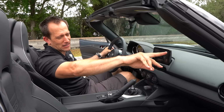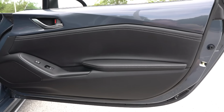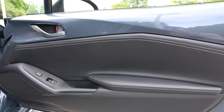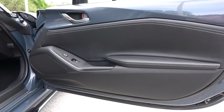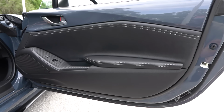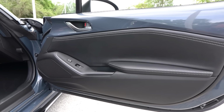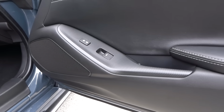Now to the door panels, I love the way on the Miata Club, how the color, that poly gray metallic, pours into the door panel across the top there. Nicely done. I love the leather with the white contrast stitching. Armrests are really small, but you're really not going to be using it in this vehicle. Some faux carbon fiber trim around the switchgear. Nothing too crazy. Kind of just gives it a nice little design element to it.